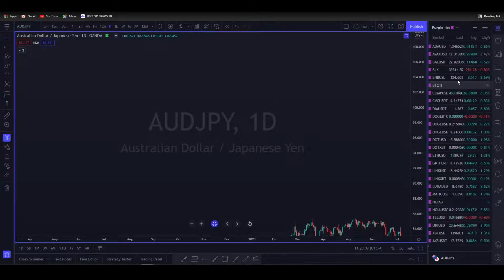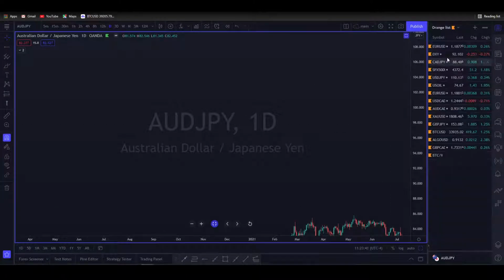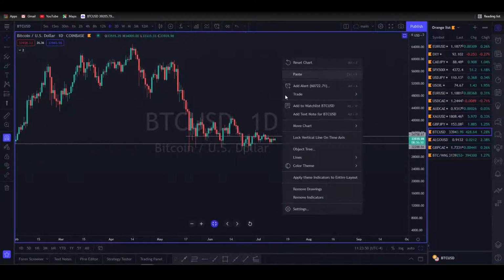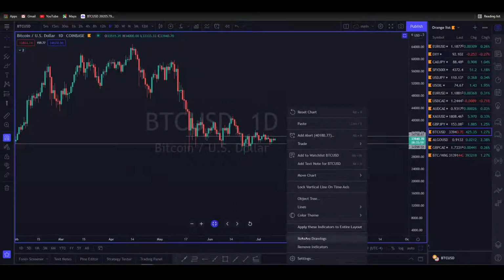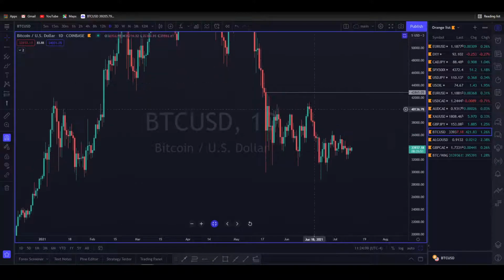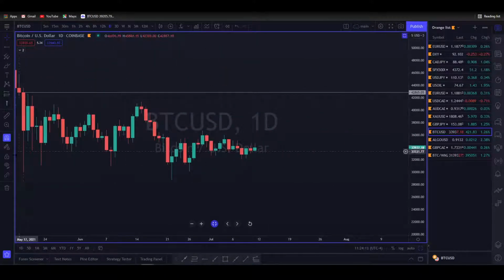So let's go over here to Bitcoin real quick, because I'm expecting a move pretty soon on this asset. Pretty soon. So we've been chopping around for some time now, right? And the last couple weeks have done nothing, like literally nothing. This is a range. This bearish candle is your range. So let's get rid of the drawings. This is what I am waiting for.